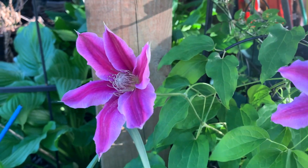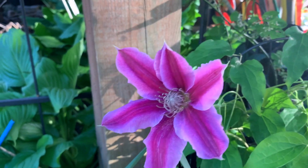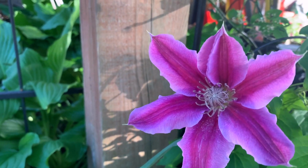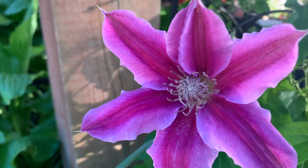There's a few more clematis that are budding up, but so far these are the ones that have produced full open blooms. AJ's Green Thumb.